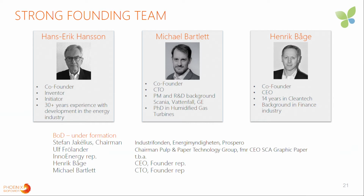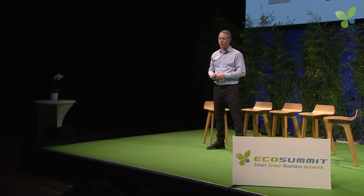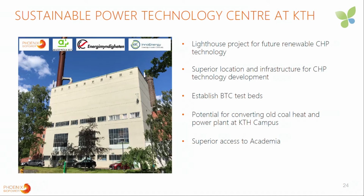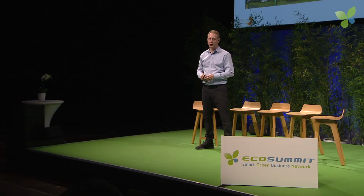We're a strong founding team with Hans-Erik, Michael, and myself with various backgrounds to take this to commercialization. We have a strong network of partners with both academia and industry to bring this forward. We will definitely need more partners, especially on the industrial side. We're basing our development on a stable IP foundation and previous projects surrounding our technology. We also have a great location, a closed-down coal-fired power plant at the center of KTH campus to develop new CHP technology. You just can't find a better place.